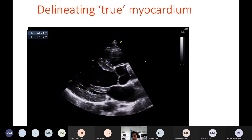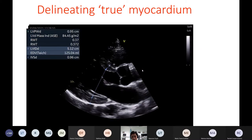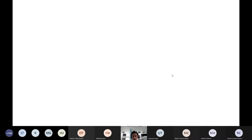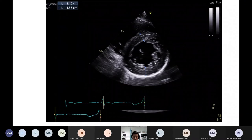So if we were faced with this measurement, Paulo isn't here today, but if I was to ask him, he might say that this might be a bit of an overestimation and maybe we need to have a closer look at the myocardium. If we look here, we can see that indeed there is quite a lot of fresh air in that previous measurement, and indeed the measurement is entirely normal. In addition, it can be very helpful to look in the short axis view. Sometimes things become apparent there. So here, overestimated, obviously.